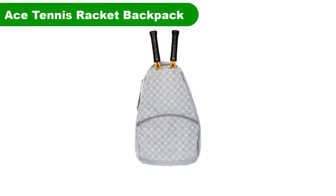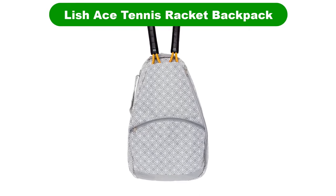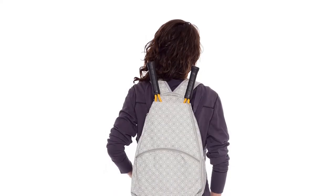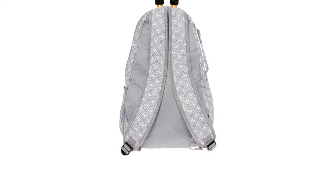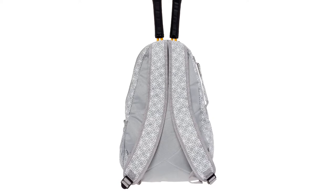Number 4. Fourth best pick is LISH Ace Tennis Racket Backpack. The bag comes with a devoted racket section that keeps your racket separated and protected from the rest of your equipment. Padded shoulder straps provide cushion and comfort, and can be adjusted for a perfect fit. A quick grab handle on the side makes it easy to grab your bag if you're in a hurry.